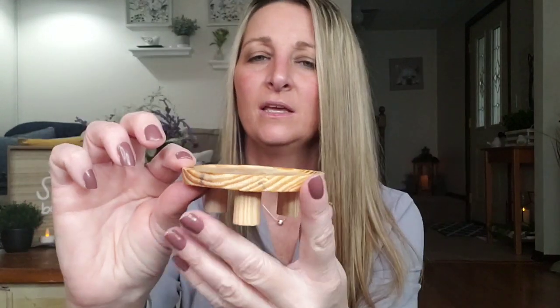Oh, of course they have tape all over it. They just don't want me to have access to my canister, whatever you want to call it. I don't even know what they call it. Ceramic planter. Oh, this is like a cute little stool. You could probably put a pillar candle on there if you wanted.